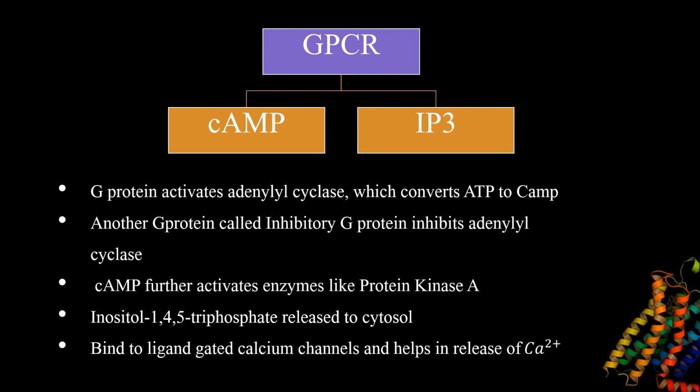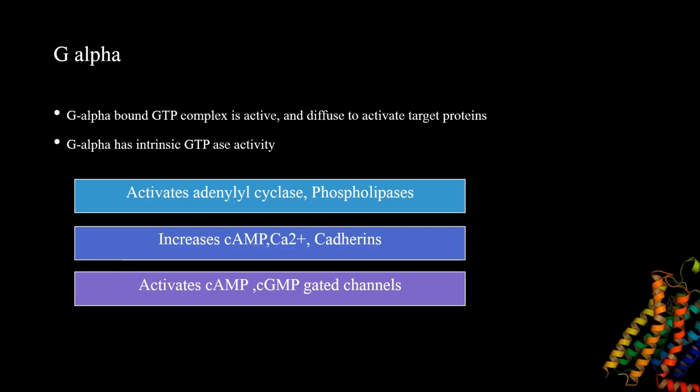This results in the prolonged elevation in cyclic AMP levels within the intestinal epithelial cells, and it will cause a large efflux of chloride ions and water into the gut and thereby cause severe diarrhea that is characteristic of cholera. G alpha has an intrinsic GTPase activity. We have already discussed that.